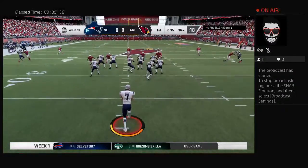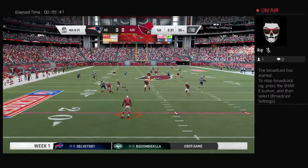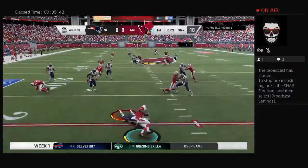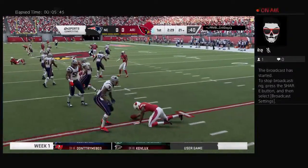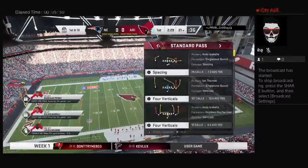Well, that's the 2nd time he's been sacked so far in the first half, and if they have designs on having a big year, on going anywhere, they've got to find a way to keep him upright so they can throw the football. A 41-yard punt there with no return, and the Cards will take over 1st and 10.